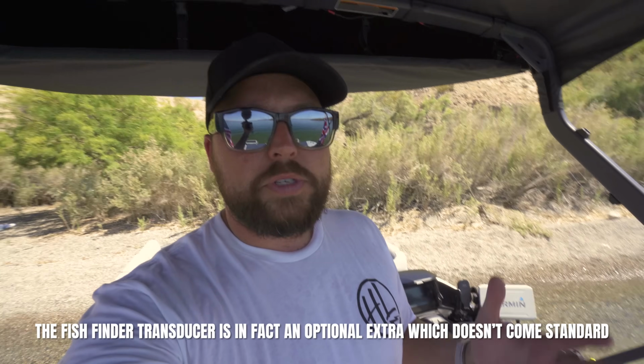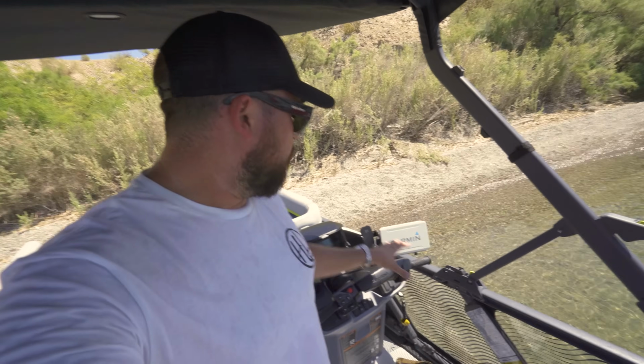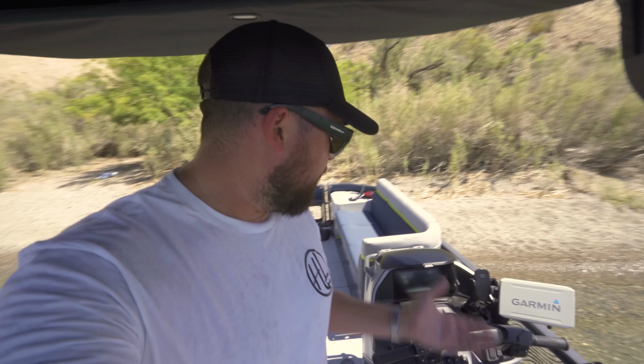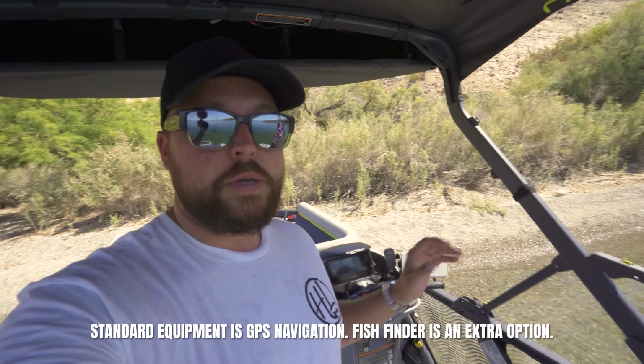Now, one of the things, if you order one of these, make sure that you spec it with the transducer so that you can run the fish finder. I'm not sure why. I don't know if it was just a mistake or if you have to actually order them separately, but mine didn't come with the transducer. So while I have a Garmin so I can do my navigation, it doesn't have a fish finder. I've got a depth gauge on here, which is fine, but I would like to be able to see a more detailed picture of the bottom. And if you are a fisherman, then that is going to be something that you really need. So just make sure if you do order one, you specifically spec it with the fish finder, not just the Garmin, because you may just get the sat nav, not the actual fish finder as well.